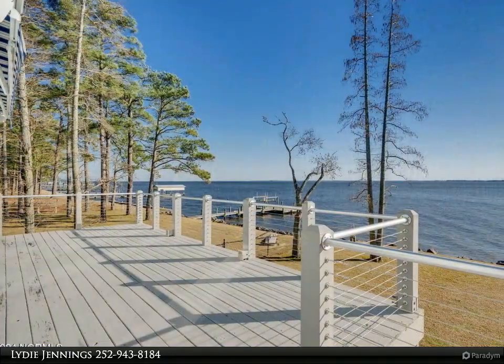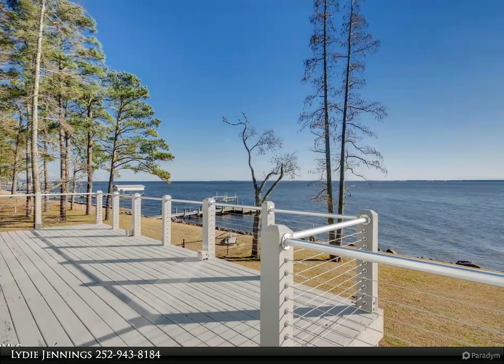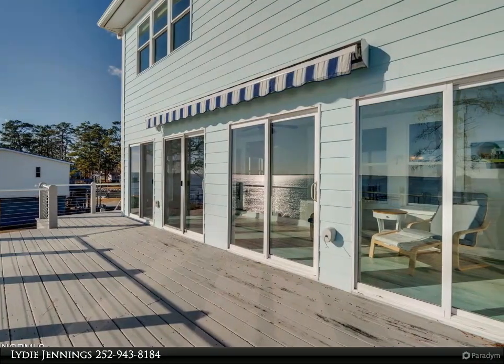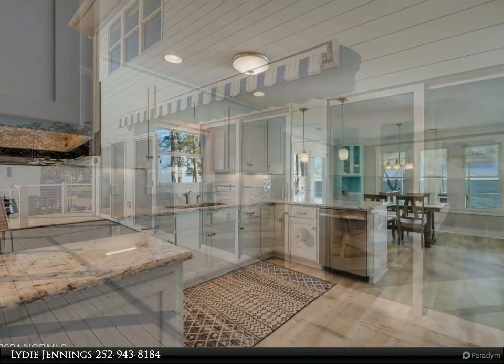The kitchen is a chef's delight, featuring granite countertops, stainless steel appliances, a walk-in pantry, and a convenient laundry area tucked away in the half bath. Imagine preparing meals with a view of the river. It doesn't get much better than that.